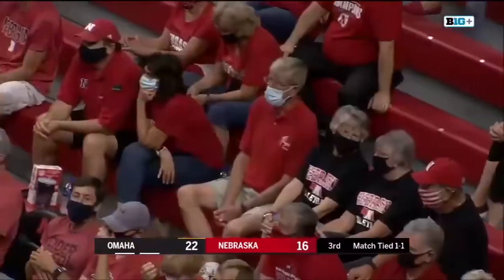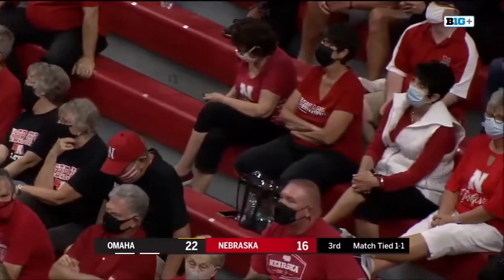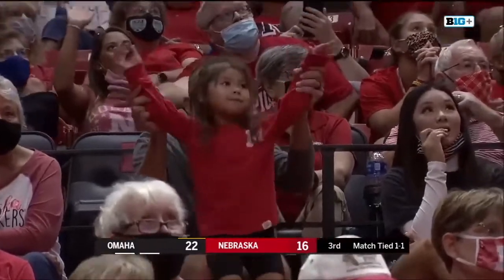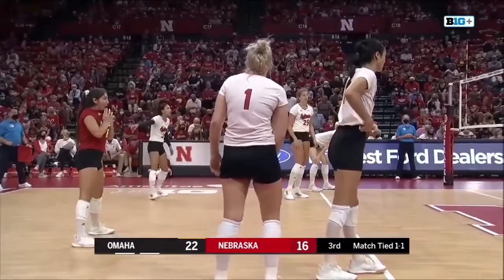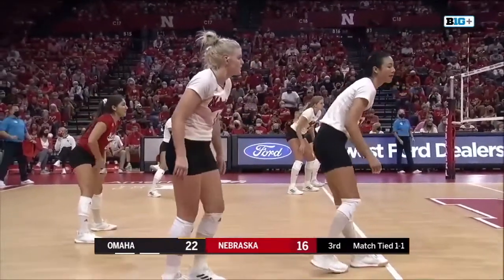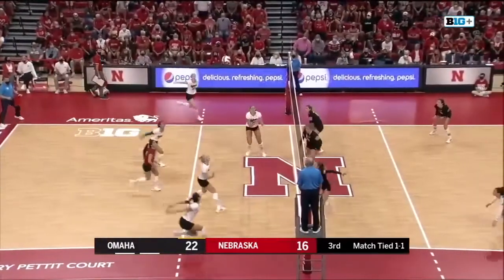Looking over the stats, Maddie Kubik has the hot hand for the Huskers, hitting .407. Then right behind her, it's kind of a mess between players. Lexi Sun at .174, Lindsey Krause at .136, Callie Schwarzenbach at .200, and then you have Allie Batenhorst, who we haven't seen in a while. She's hitting negative, and overall the Huskers are hitting .111 in this set.